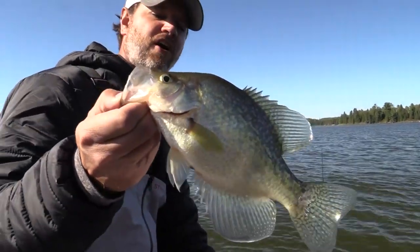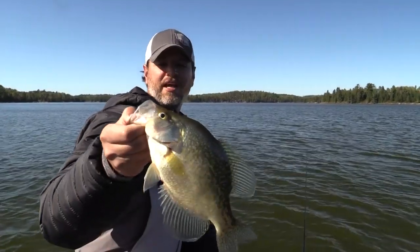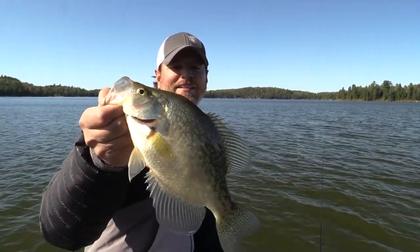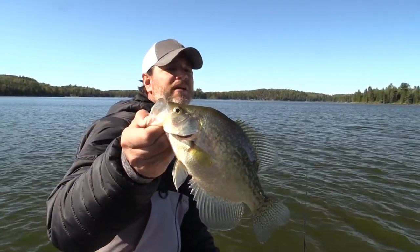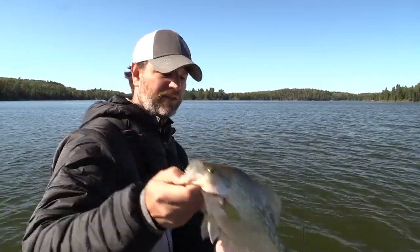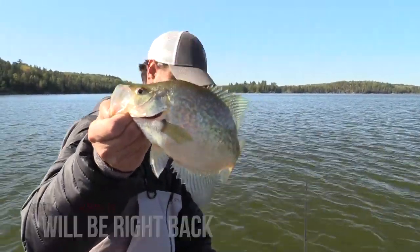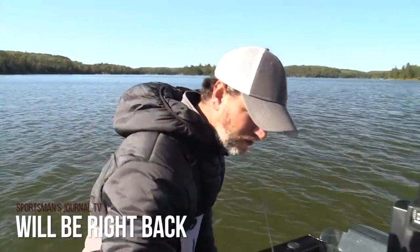There are just hundreds and hundreds of crappies down there. All about this size. 10, 11, 12s. Got a couple 13s already today. The sun's gonna get a little bit lower and they're gonna turn on here. We're gonna get some more big dogs, but that is a perfect eater right there. You don't want to keep those 12, 13s. Those are your egg producers, but these 10, 11s, good eats, perfect size for the frying pan. That's where he's going.